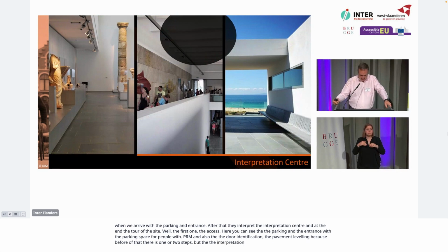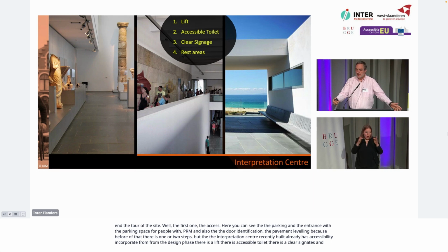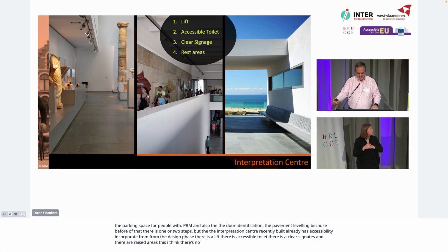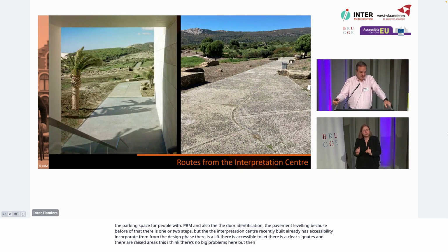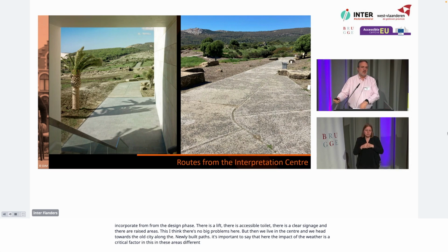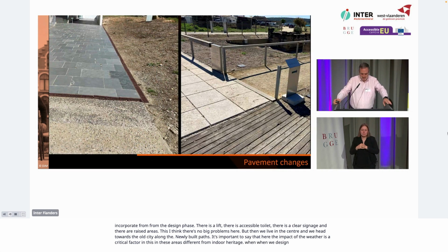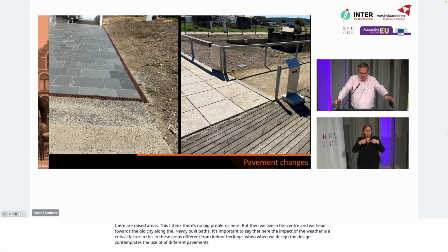The interpretation center, recently built, already has accessibility incorporated from the design phase. There is a lift, an accessible toilet, clear signage, and there are raised areas. I think there are no big problems here. But then we leave the center and head towards the old city along the newly built paths. It's important to say that here the impact of the weather is a critical factor in these areas, different from indoor heritage. When we design, the design contemplates the use of different pavements according to each zone.